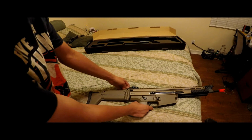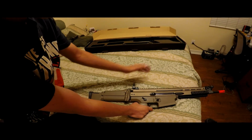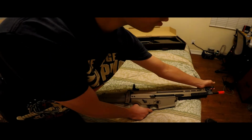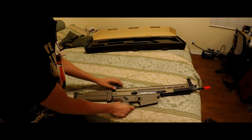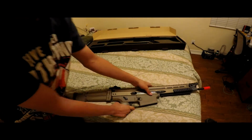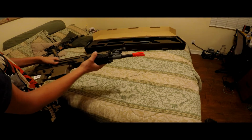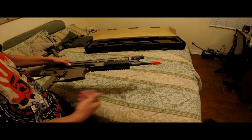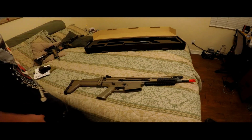And the cool thing that it came with are these flip-up sights that are all on a retaining spring. So you just put them up and down on both, and there you go. You have your Scar H sights. Like I said, it is a CQC version, so it's going to have a shorter inner barrel as well as a shorter outer barrel. It comes with this ugly flash hider, so I'm obviously going to work through some things with him. I'll see what I can get him.